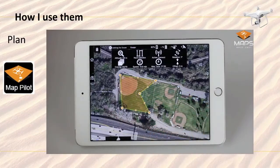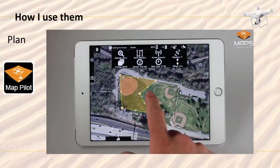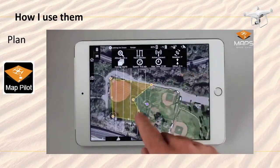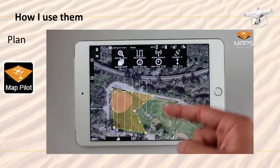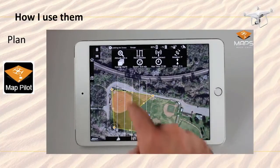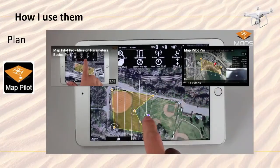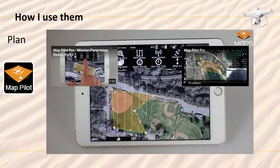You set your parameters, what sort of overlap you're after, 70 to 80%, depending on the terrain you're in. And then once you've done all that, all this can be done in the office prior to going to site, which for me is quite important because a lot of my sites are large distances away, so this is all done in advance. And then you save that mission to be used at a later date. And in some cases where I've done multiple revisits of the one place, you just relay the same mission and away you go again.